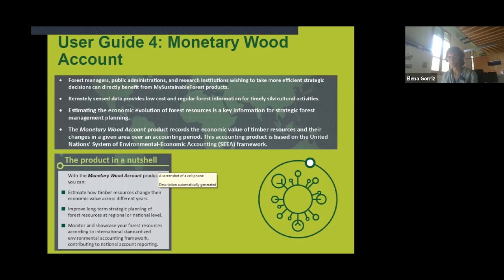Thank you, Valentino. I have also to say that Valentino was also contributing to this product development. What I'm going to present here is a monetary wood account. This product is based on several other products of the MySustainableForest Project, as you will see, and is based on 2 previous products called land use account and physical wood account. This one is the most sophisticated one. That's the interesting part of it.